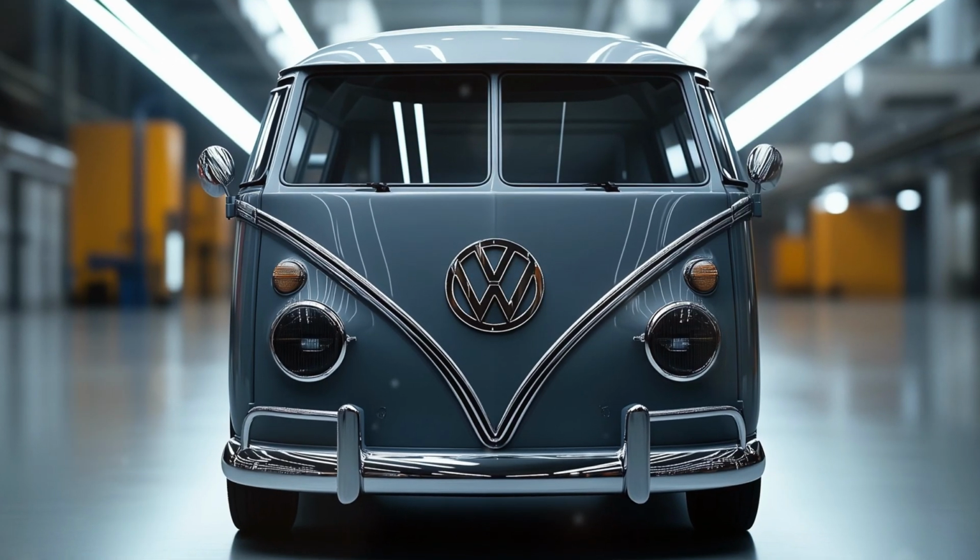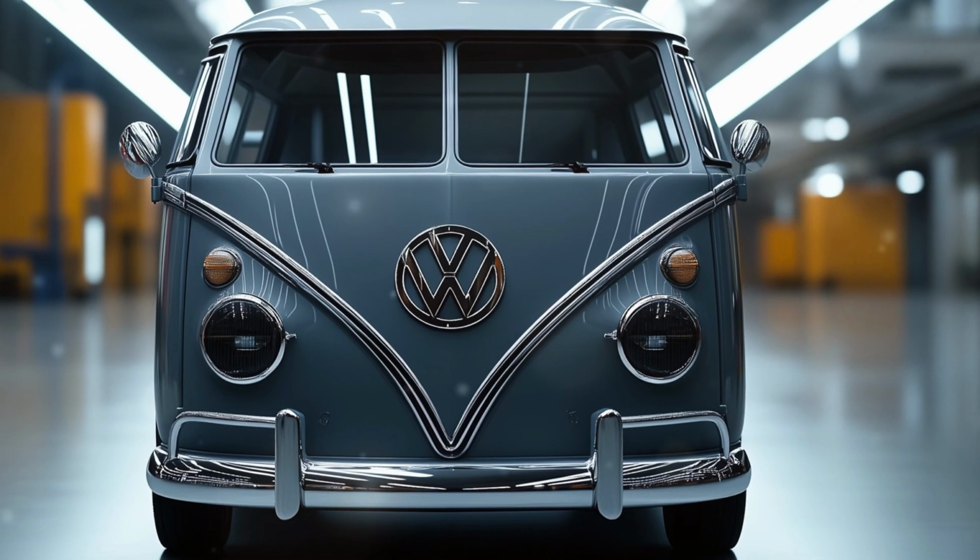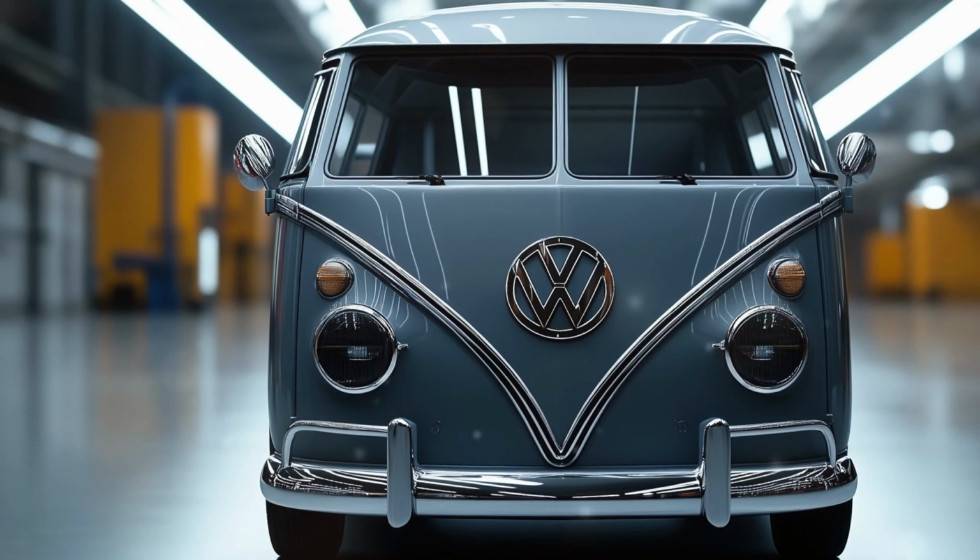In summary, the 2025 Volkswagen T1 is a well-rounded SUV that balances style, comfort, and performance.